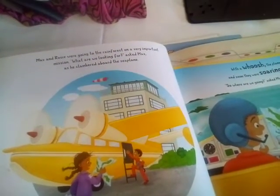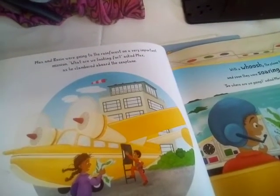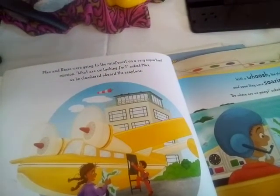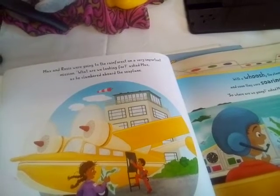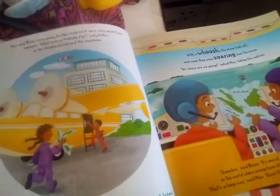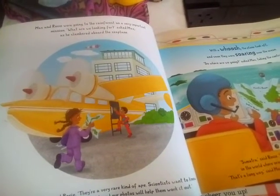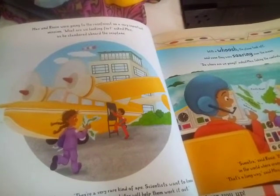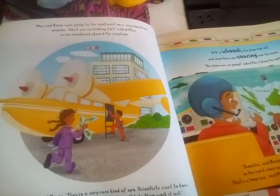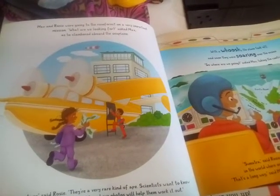Max and Rosie were going to the rainforest on a very important mission. "What are we looking for?" asked Max as he clambered aboard the seaplane. "Orangutans," said Rosie. "They are a very rare kind of ape. Scientists want to know how many are left in the world, and our photos will make them work it out."